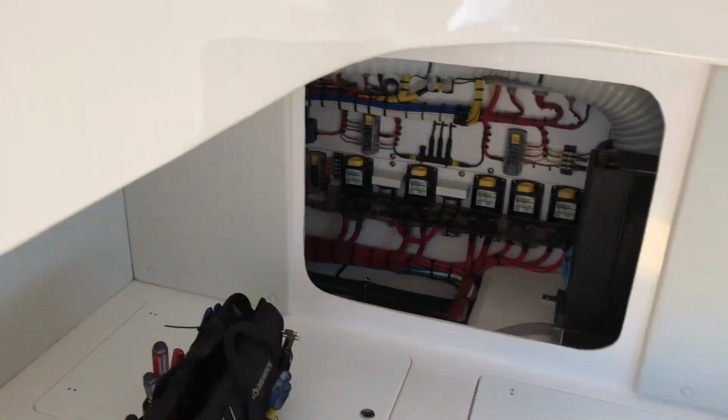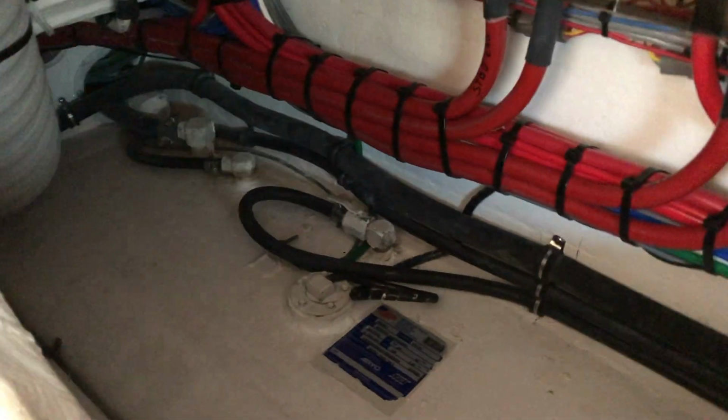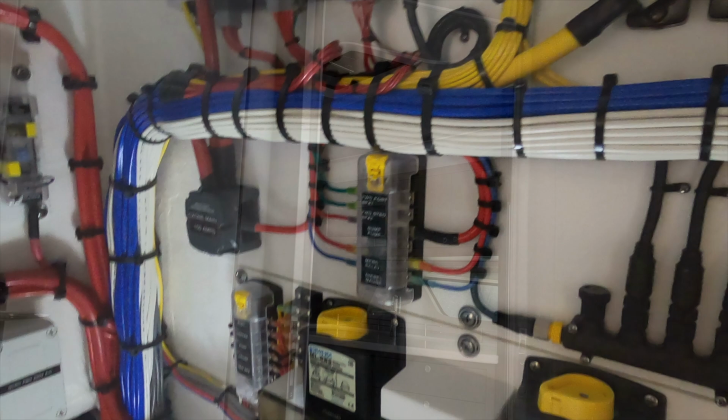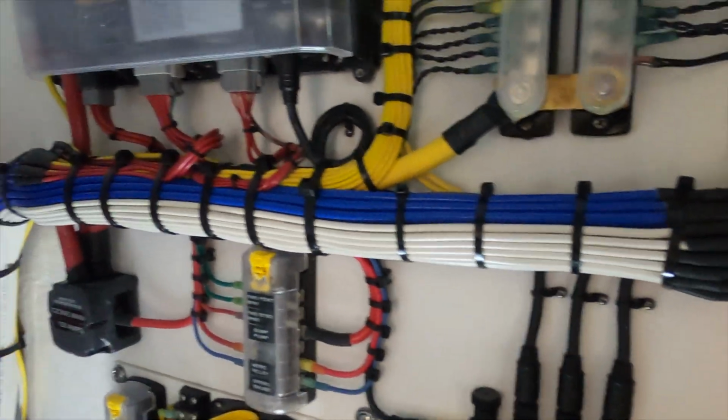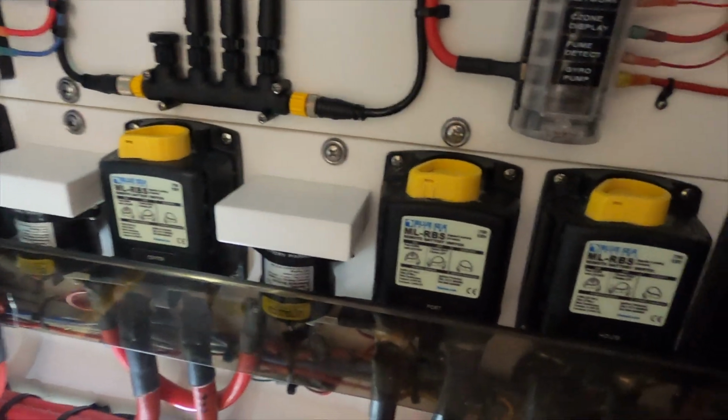Master stateroom, they put gas in the diesel tank. So luckily, knew exactly where to go to find it this time around. But very cool to see this boat at the factory, untouched. Not everybody can afford a $1 million boat, but this is what a $1 million wiring job looks like.